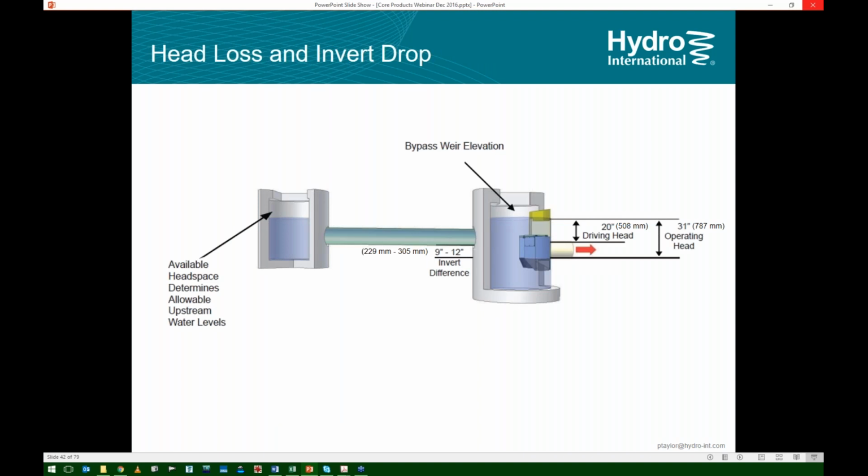So with the Up-Flo filter, we need a little bit of a driving head. We tend to look for roughly 9 to 12 inches of drop through the system, and then about 20 inches of driving head over the top of the filters. So in total, about 30 inches, just under 0.8 of a meter of driving head in total.